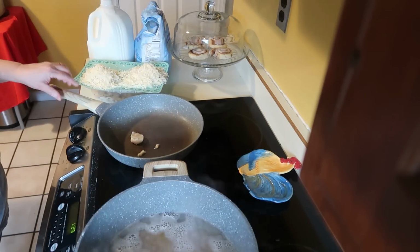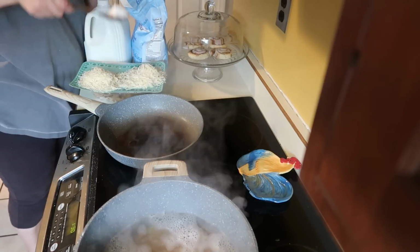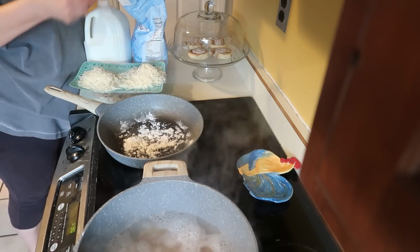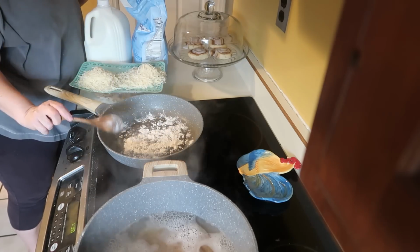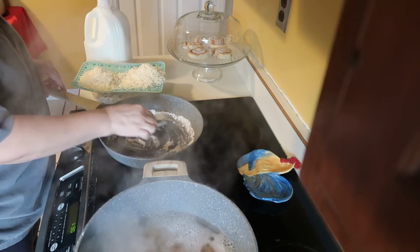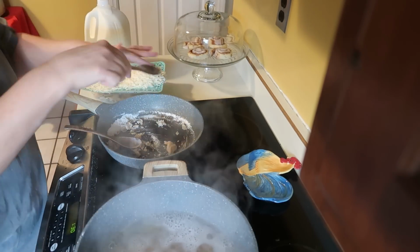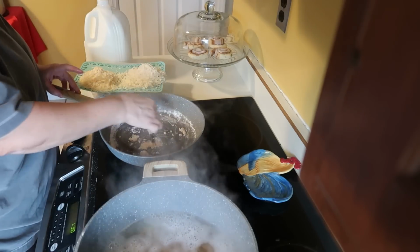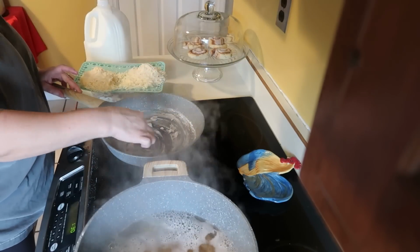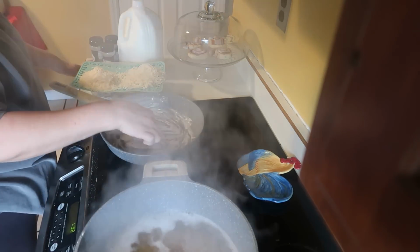I'm gonna let that get all nice and melted. Right now I'm just gonna sprinkle a little bit of flour in here. I'm gonna go on and just brown this. Might need a little more grease. I think I do. I'm gonna add just a little bit more grease. Okay, that's getting there.